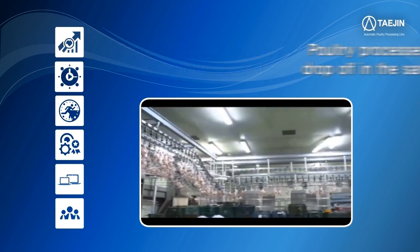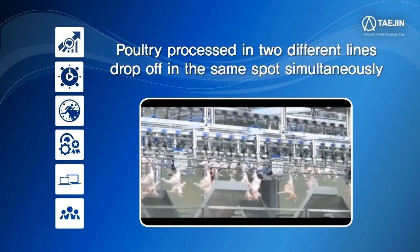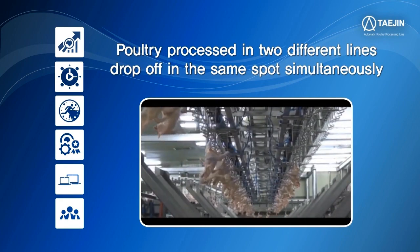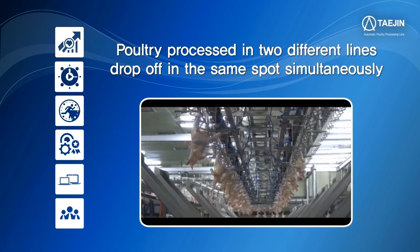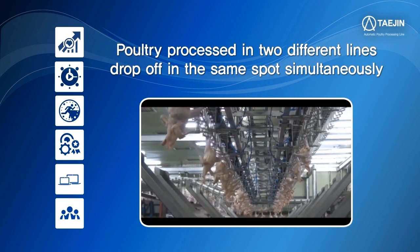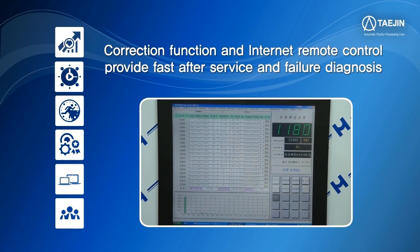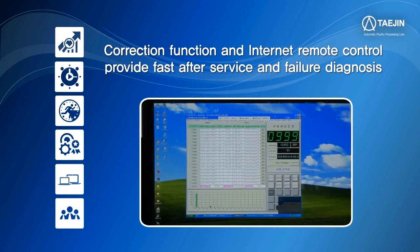Separate dropping off depending on the different weights and at designated spots can be conducted, and simultaneously dropping off the poultry meats processed in different lines further reduces labor costs. In addition, one cylinder can sort out 2 grades of the poultry meat and control the reduction of water composition individually. Taejin provides accurate and fast after-service and failure diagnosis through an internet remote control service.